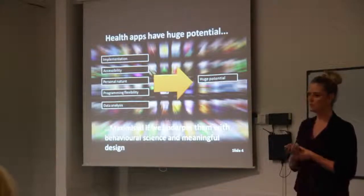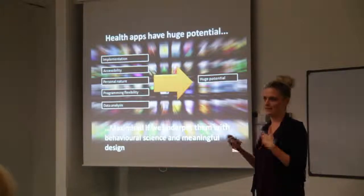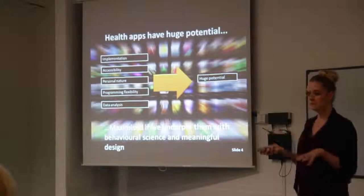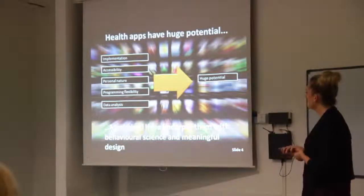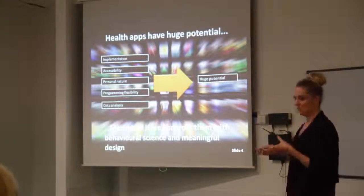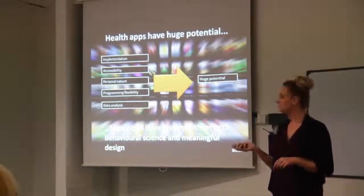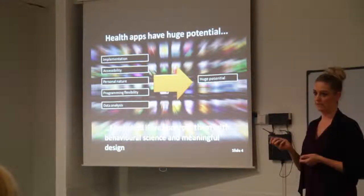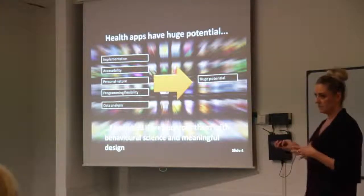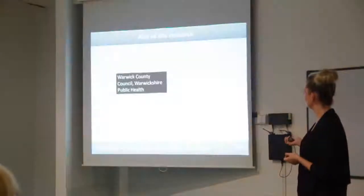In terms of the personal nature, phones are always on us, and there's an emotional attachment with our phones, obviously, a connectivity. In terms of program flexibility, it allows us to do information tailoring, and also their context-aware capabilities, so the GPS location in phones, and also their sensors. And onto data analysis, it also allows real-time data analysis. So all of these attributes can be maximised if we underpin them with behavioural science and meaningful design.